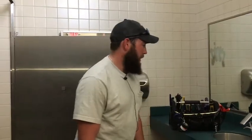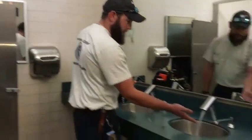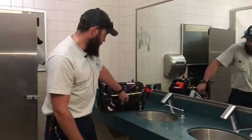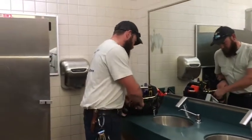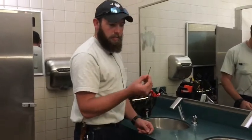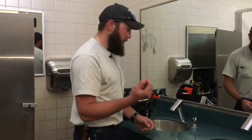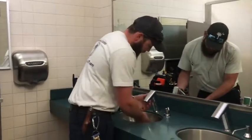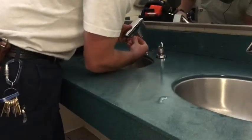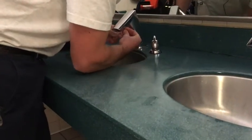Alright, so today I got a call that one of these faucets wasn't working. I'm going to show y'all a couple of light things that you can do to see if you can get it going without having to call somebody. First thing you'll need is a small Allen wrench. We have these at every location. There's a little screw in the very bottom of it that the wrench fits into. It's kind of hard to find.